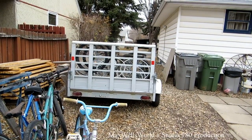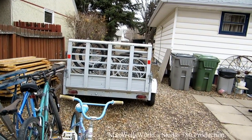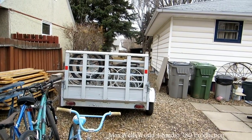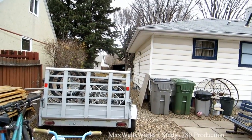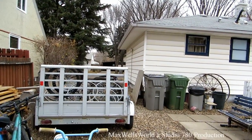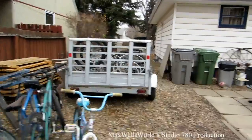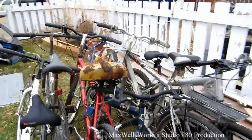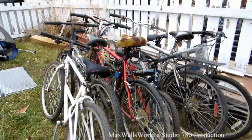Probably not going to film the dumping and the goings, but you guys pretty much get the idea. I'm not really one that's good with change. So it gets me a lot to have to get rid of these, but at the same time, they kind of got to go. But that concludes the video here for basically thinning out my bicycle hoard yet once again.